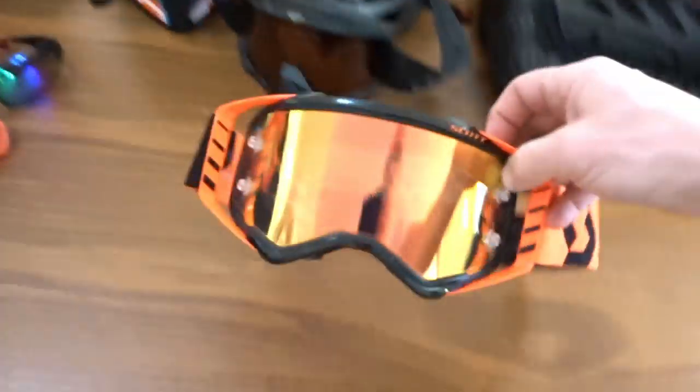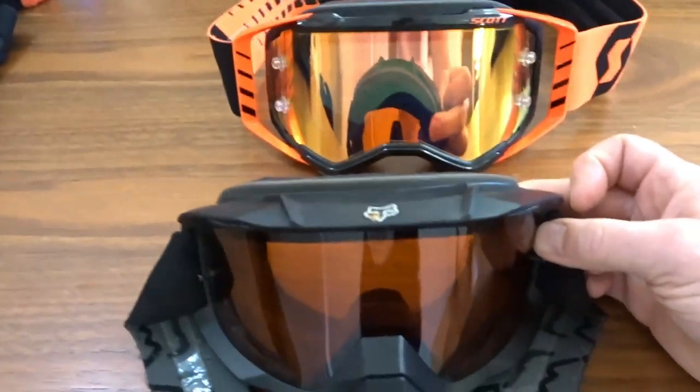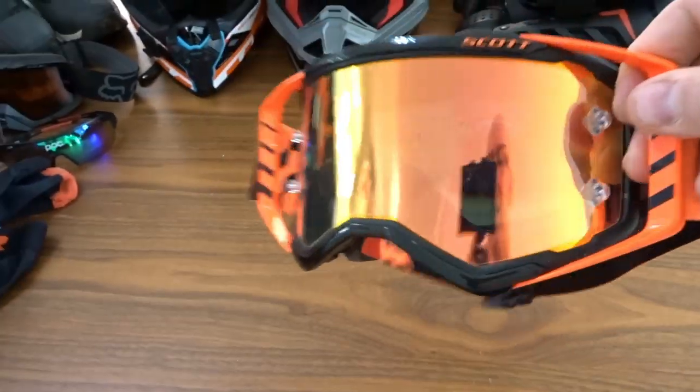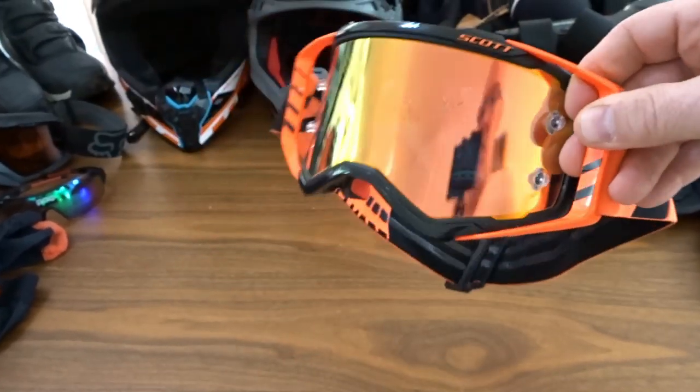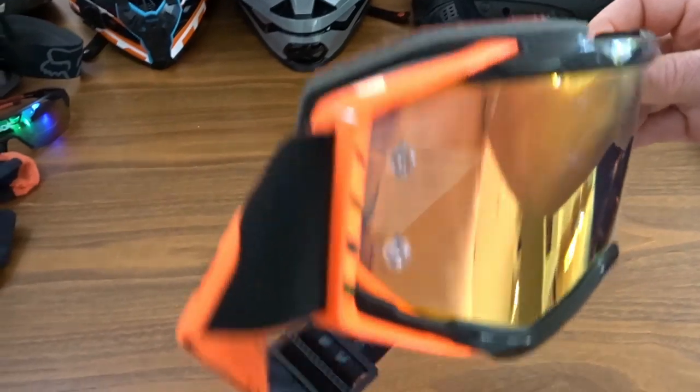So I upgraded from those ones to my new Scott Prospect goggles, which you can see the difference in the aperture of the lens. They're a far, far bigger lens. I think they've got the widest lens of any goggle on the market. But they're amazing. Absolutely superb.